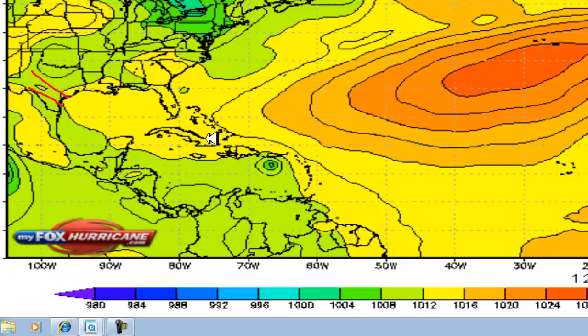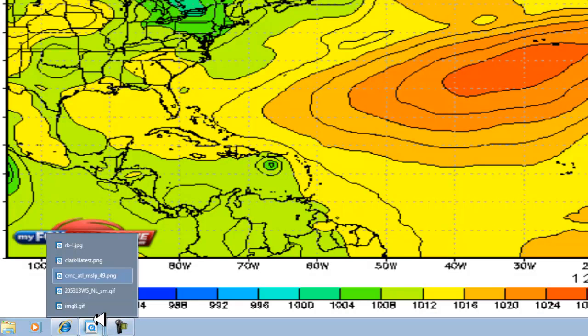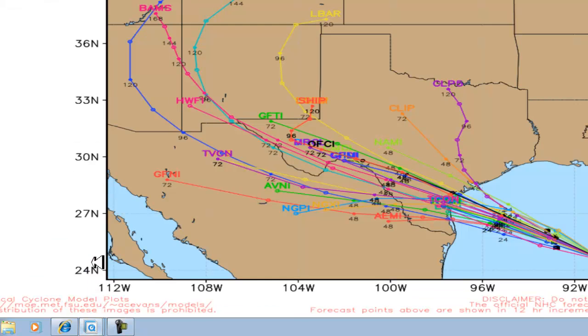And definitely we'll have to see what ends up happening with this little system here that I've been talking about. It's going to be coming into the Caribbean in the next 4 to 5 days. And so we'll have to see what happens. These are the model tracks again. Like I said, the focus is on South Texas.